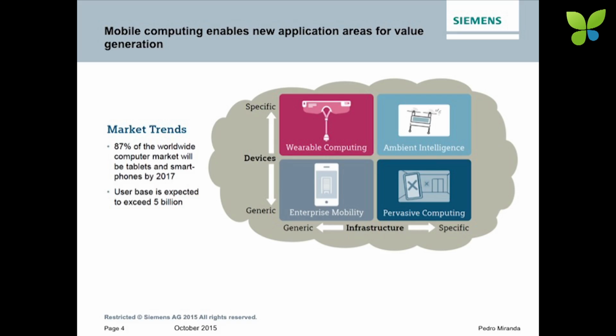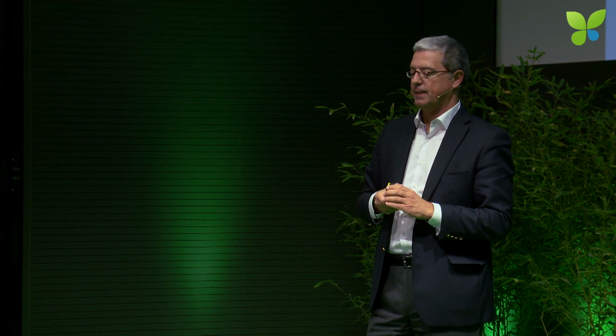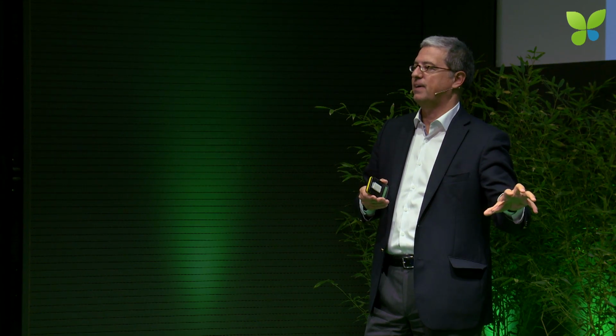The other trend on data is regarding mobile applications. So everyone has a mobile device. We think that the user base, that means with mobile phones or apps, will exceed 5 billion users. 5 billion users. This is unthinkable because each device will then have triple the applications that we have today in the next 5 years. So more apps are coming into the market. And 87% of the worldwide computer market will be based on handheld devices like tablets and smartphones. So this is a huge change. And whatever we do in our businesses, be it engineering or services, this will come in a big way. Mobile applications are here to stay.